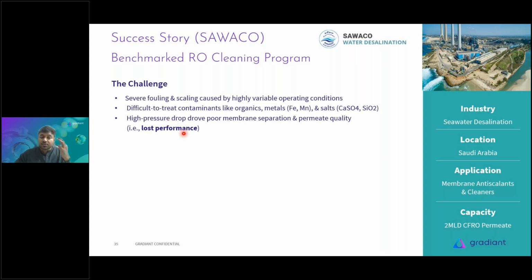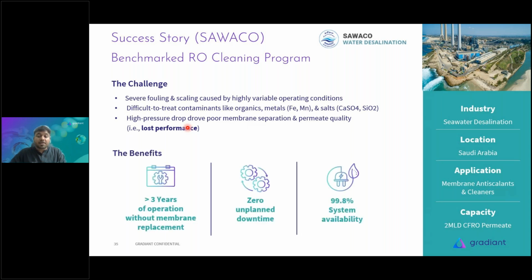So unlike the usual three-step approach of a CIP, Gradiant worked with them at the site, understanding the core issue in the membrane. We proposed a five-step process. We start with the biocide cleaning, then alkaline, then acid, then silica, and we finished off with biocide. So we took an unconventional approach, although if you look at the overall cost of normal CIP versus ours, they were equivalent, even with the five-step approach, because our dosages were low and our CIP time was much less than a conventional CIP cycle.